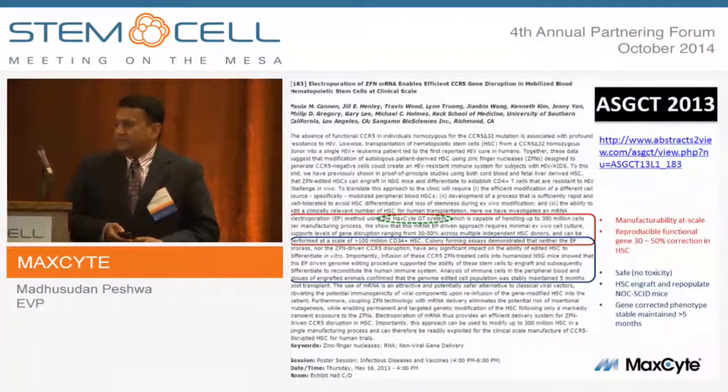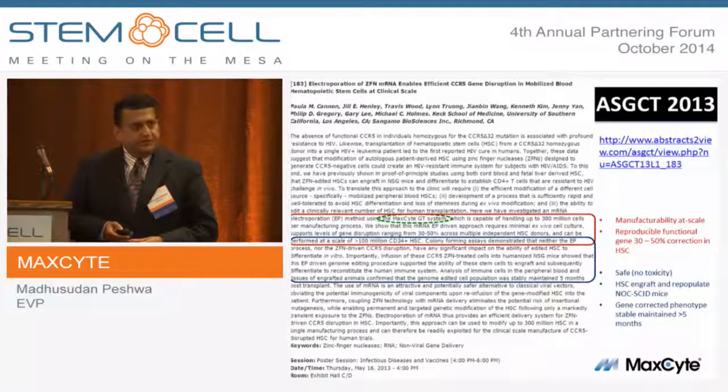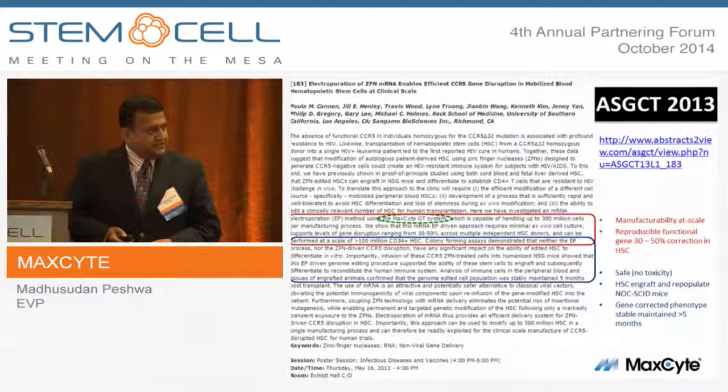There is engraftment in NOD-SCID mice, and the long-term phenotype of the corrected gene is being maintained in the animal models. Some of these programs, Sangamo has advanced into IND filings and into clinical studies now.